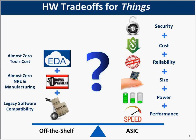And there's almost zero tools cost. You probably already have tools for making printed circuit boards, for doing embedded software development, but you don't have to buy any boards if you buy off-the-shelf parts. In fact, people like Microchip are now offering cloud-based tools for free. Of course, security-wise, not a lot of people want to put their design data up in the cloud, but it's almost zero type of cost.